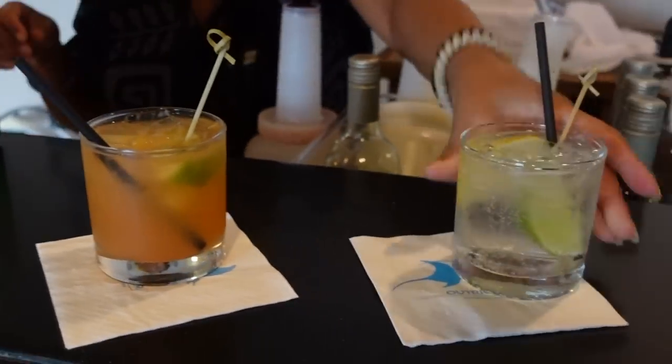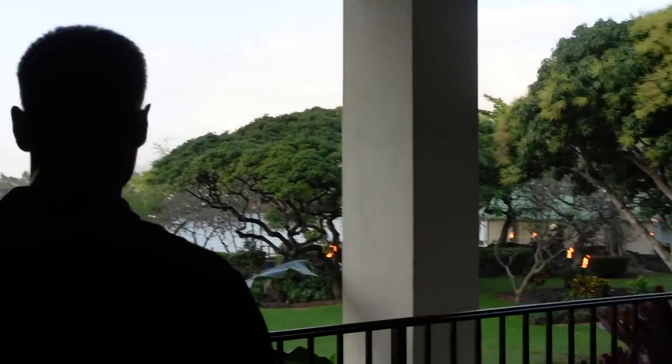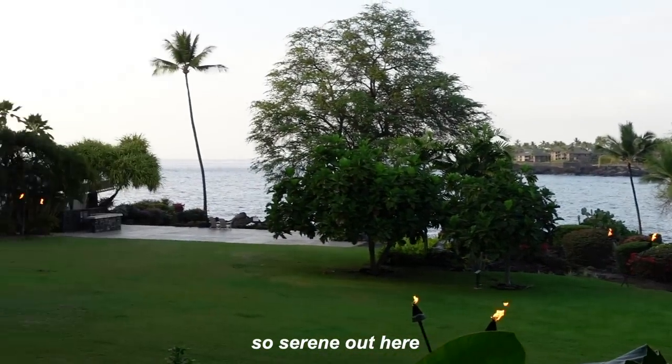All right, cheers. Thank you very much. So serene up here. Look at those two little chairs right there. It's calling our names.